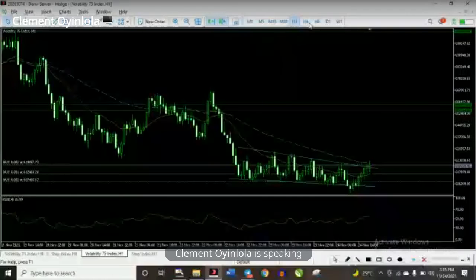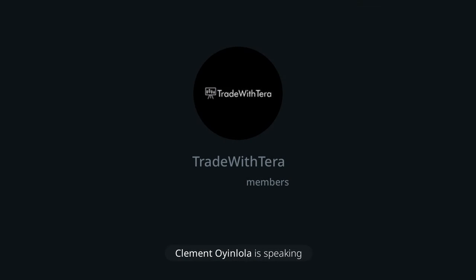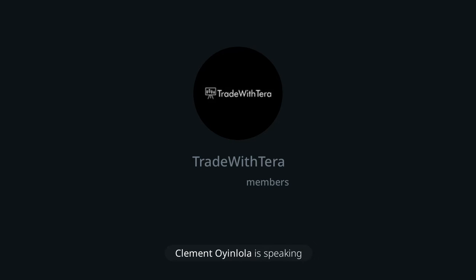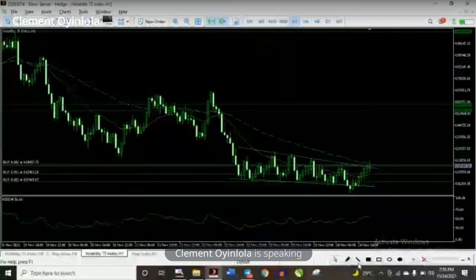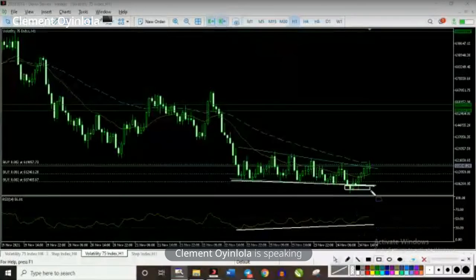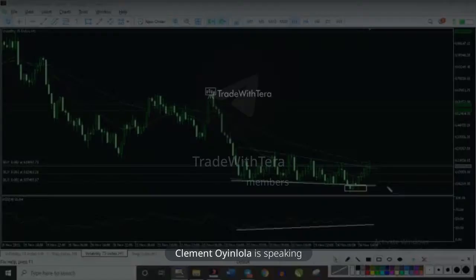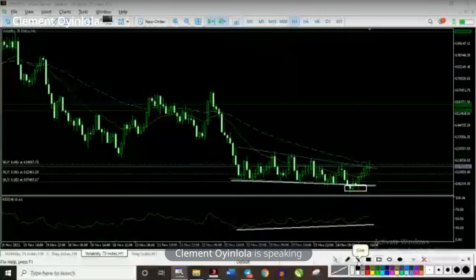I said coming down to the 1 hour chart right here, this convergence became much more obvious. You can see the convergence right there. And then you can see it's a fake out. We call this a fake out. It looks like a breakout, and it would have tricked people into thinking that V75 wants to sell. However, V75 is very much bullish, at least for now.